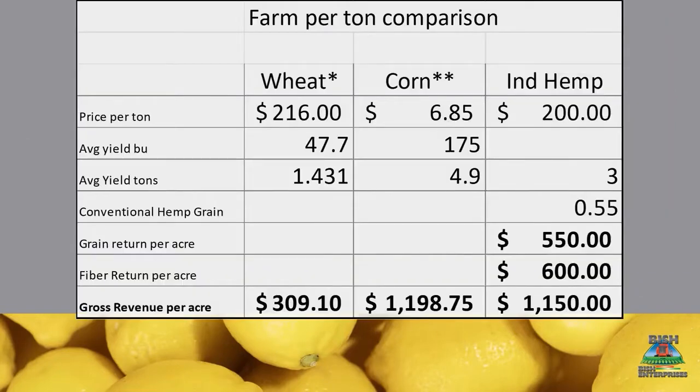Now, when we look at industrial hemp versus wheat and corn, you'll notice that there's substantially better revenue than what you're looking at from a wheat perspective, and it is very comparable to corn. So when we're looking at it from a rotational crop standpoint, it is viable monetarily. What we've got here is a conventional price point where we're pulling 55 cents as the price that we're assuming on this particular crop, which would net us about $550 per acre. And then if we were to bale the secondary product, which would be the stalks, you could net another $600. Now, if you were going to organic pricing, your grain return per acre would double, and your fiber return would probably stay very much the same, as we don't really have different price points on conventional versus organic stalks at this point.